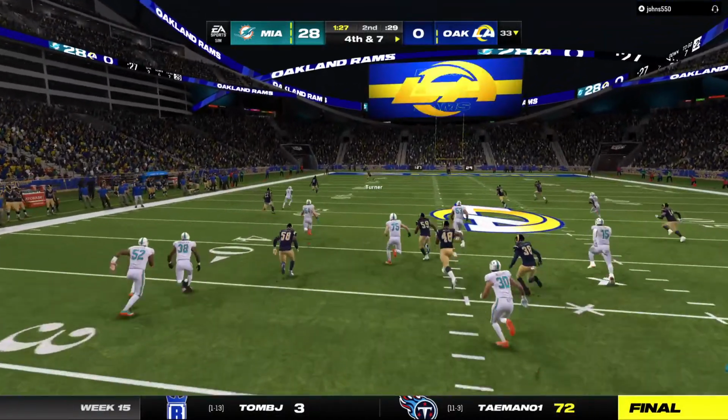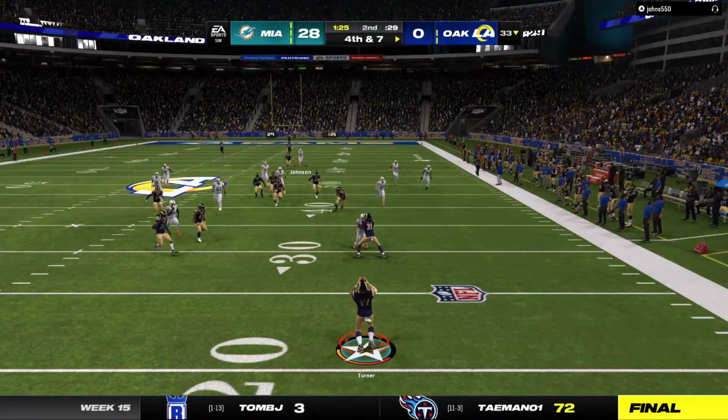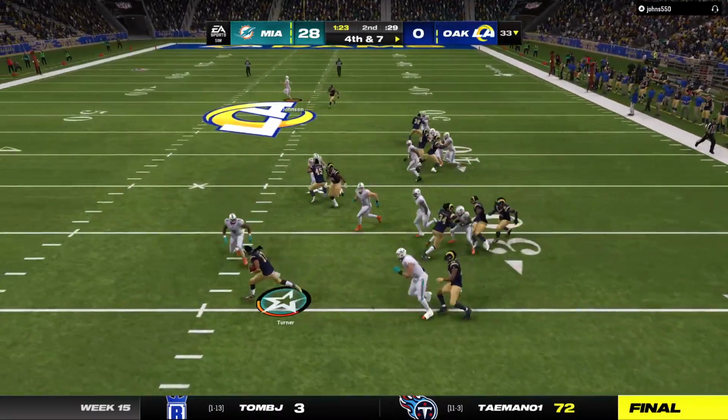And on 4th down, on is the punt team, sending this one away. This is taken at the 23.